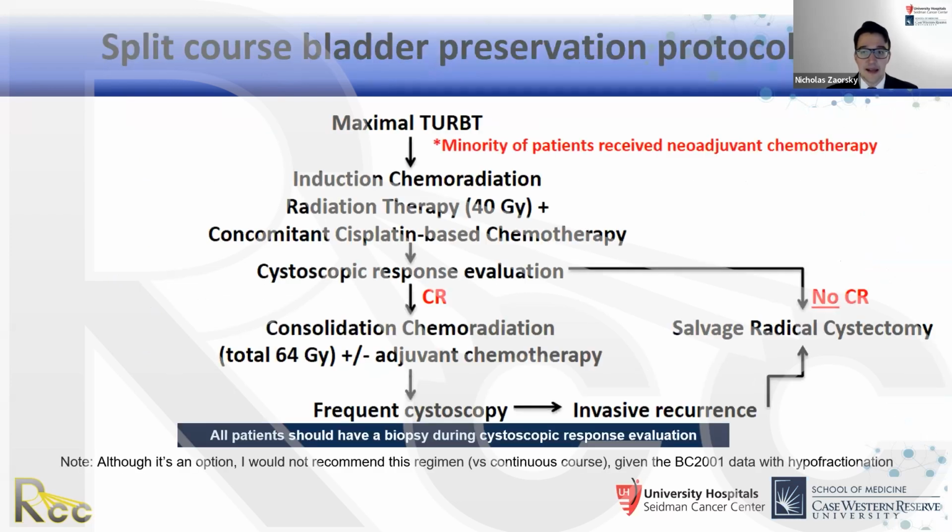So for historical context, I just want to show you what the split course bladder preservation protocol looks like. So patients had a maximal TURBT. They went to the induction chemoradiotherapy phase. They then had a cystoscopic response. If there was a complete response, they would proceed with the remainder of their chemo-RT course. And if there was no CR, they would have a salvage cystectomy. And this is kind of the key difference between split course versus continuous course.